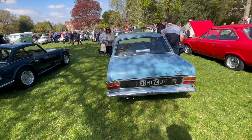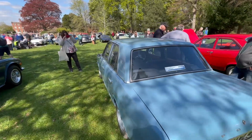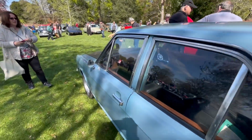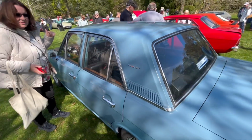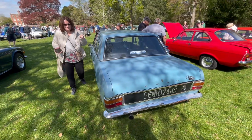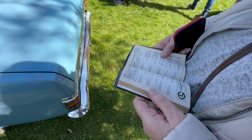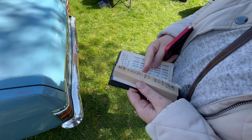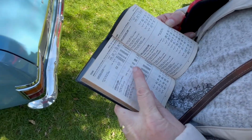Come and find it in the book. 16Es had the wooden dash. Yeah. And the wooden trim, yeah. Actual wood, not plastic. Actual wood trim. I can't remember what mine was like inside, you know. Cortina 1600E. Ford Cortina 1600E. We're looking for 1600E. Let me zoom in onto it.